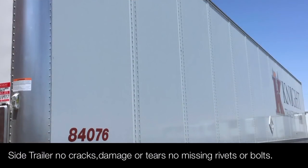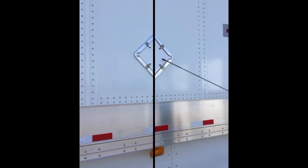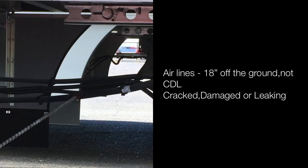Side of the trailer, no crack, damage, or tears, no missing rivets or bolts. Red and white reflector tape present and clean, at least 90% all the way around the trailer. Placard, properly mounted and secured with nothing showing on it as white, unless you're hauling hazmat. Airlines, 18 inches off the ground, not cracked, damaged, or leaking.